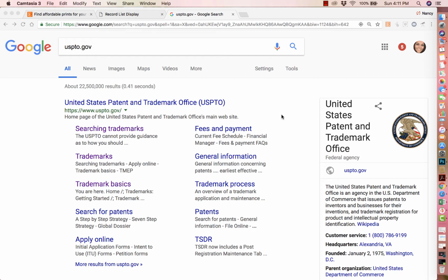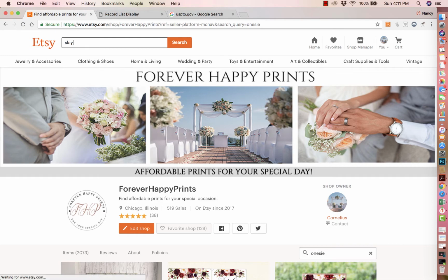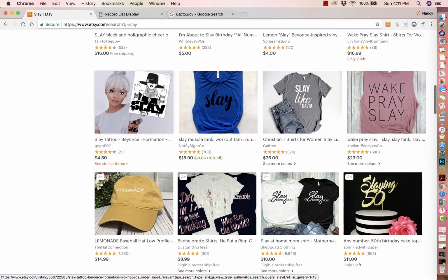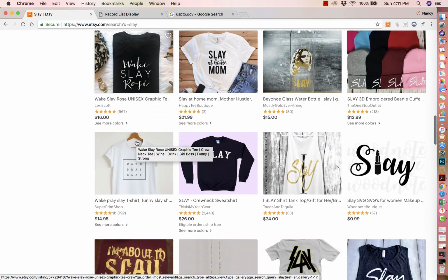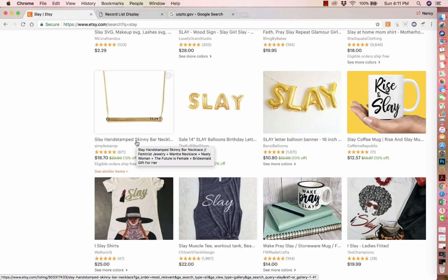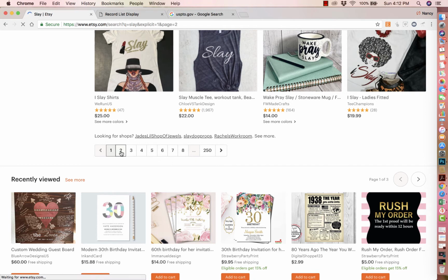A lot of times when you go to Etsy, you'll see a lot of other Etsy shops that don't check for trademark. For instance, if you want to use the word slay from Beyonce's song, if you were to go to Etsy right now and type in the word slay, you will see tons of people using not only the word slay, which is trademarked, but also Beyonce as well. These are stores that could potentially receive an infringement notice by Etsy if they are reported, and also could get their store shut down just for simply using a trademark that doesn't belong to them.